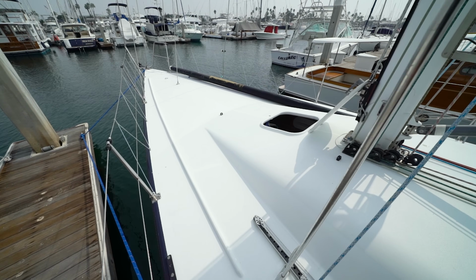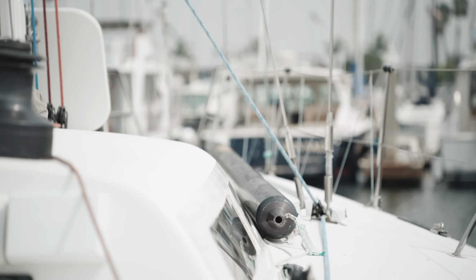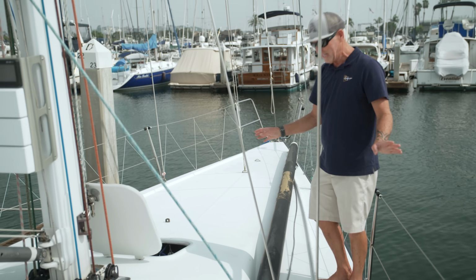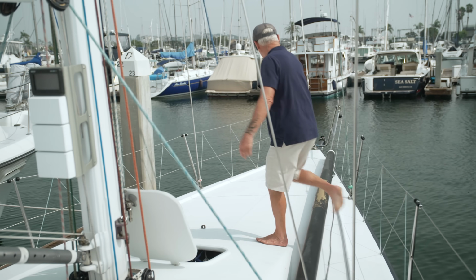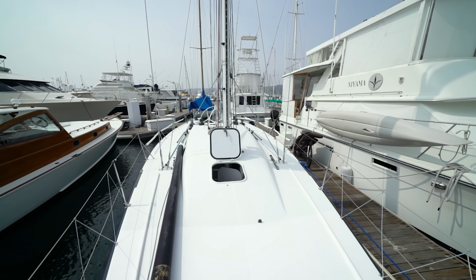Relatively new rod rigging on the boat because you simply have to. Carbon fiber spinnaker pole, duh. Again, keeping with the simplicity theme. Yes, the fore guy and the tack lines aren't run for the spinnaker, but geez Louise, it's really impressive.